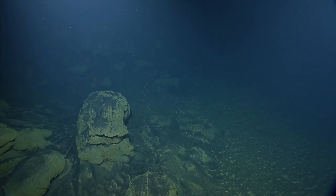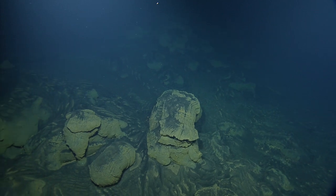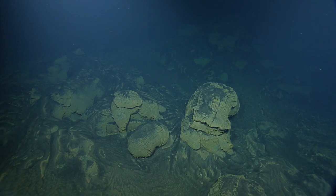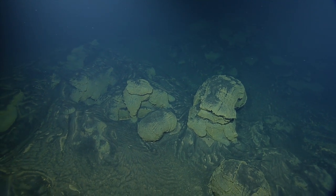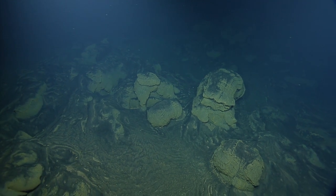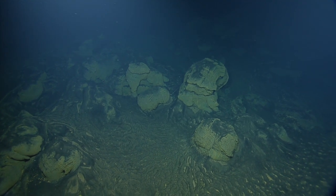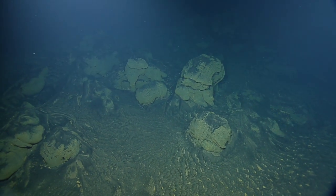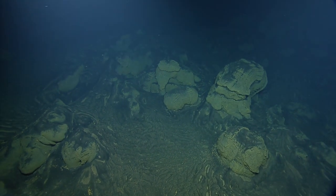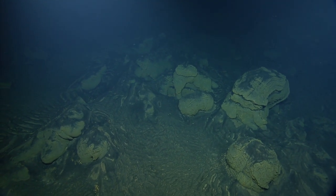A viewer's asking, do we know if the seamount is actively erupting? It is active. It doesn't look to be erupting right this minute, but it does appear to be actively venting heated seawater back into the ocean at different locations, and that changes all the time, apparently, depending on where the hot spots are underneath the caldera. Like any active volcano, it ebbs and flows.